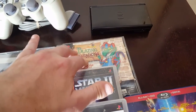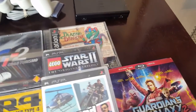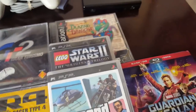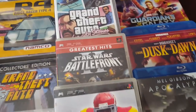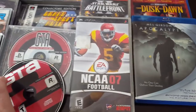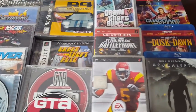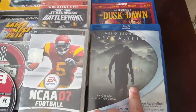That's mainly because the voice of Cheech Marin can be found in that game. We got Star Wars 2, the Lego Star Wars original trilogy on PSP, Grand Theft Auto Vice City Stories, Battlefront 2, and NCAA 7 Football. I'll probably be throwing that in a PSP bundle later on when I come across one throughout the year with yard sales. Apocalypto was a fantastic find.